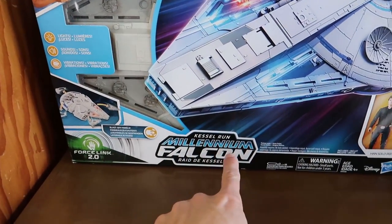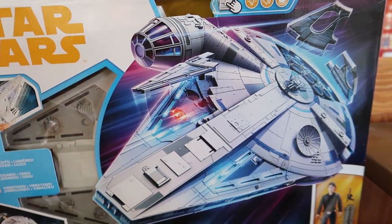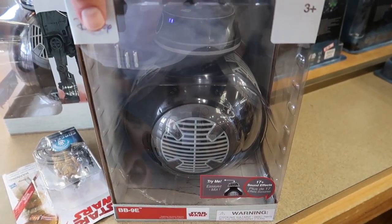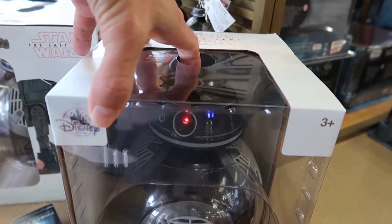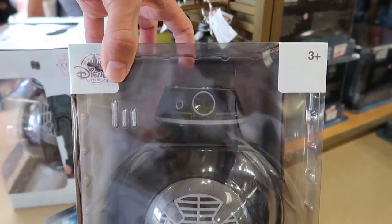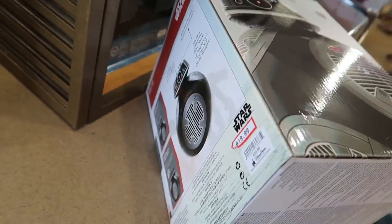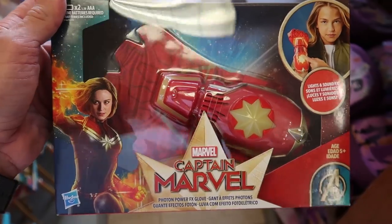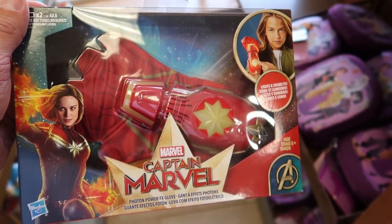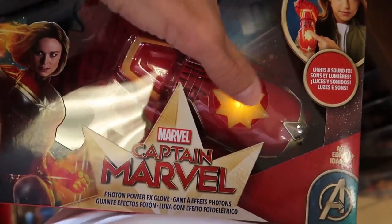$79.99 for this Kessel Run Millennium Falcon. You can see the little pieces fall off of it as if it were doing the Kessel Run. That's really funny, actually. There's a BB-9E here. Whoa, look, there he's moving around. He's also making noises, but I don't know if you guys can hear the noises. Oh no, a fly landed on me. How much is this? $19.99, that's not too bad at all. $14.99 for this Captain Marvel Photon Power Glove. I like that. Looks like it lights up and it makes sounds. Let's see. Ooh.